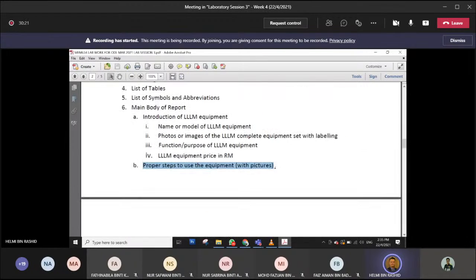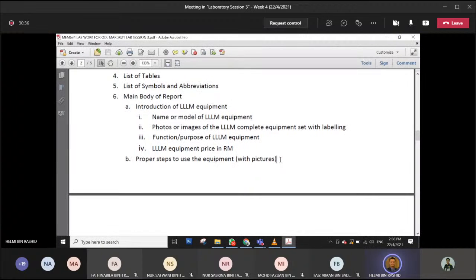So this is where, in the proper steps to use the equipment, you don't copy and paste the step by step from any manuals or handbooks. There's no point in copying it into your report, and there's no point for me to read it. I can just Google it.